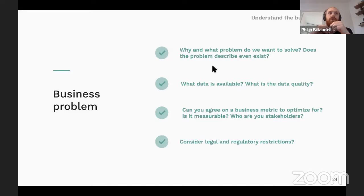And then most importantly, it's really critical to agree on a business metric with your stakeholders and a product manager that is really measurable and that you can tie to a statistical measure that you're optimizing for. And then last but not least, in a highly regulated environment, you always want to consider potential legal and regulatory restrictions, be it fairness, as Alessandro mentioned, but also explainability, the two points. And there are, of course, innovative ways to solve that, or sometimes you want to just simplify things.